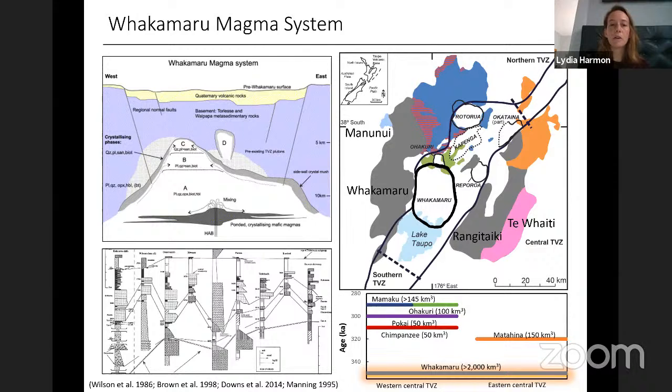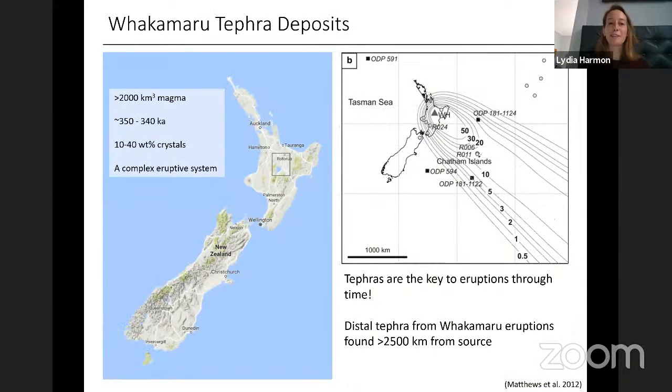So I would love to be using the ignimbrites, and will be using them in the future. But really, in order to determine how things change through time, we need to look at the tephras. So that's what I'm going to be doing here.